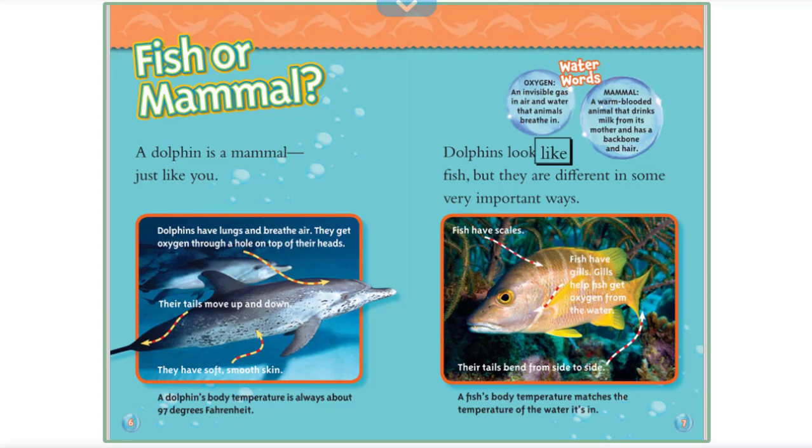Dolphins look like fish, but they are different in some very important ways. A fish's body temperature matches the temperature of the water it's in. Fish have scales. Fish have gills. Gills help fish get oxygen from the water. Their tails bend from side to side.